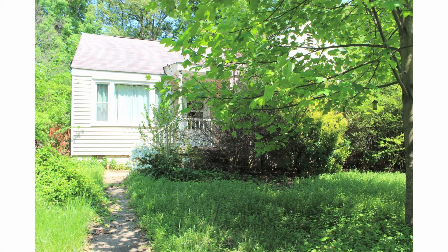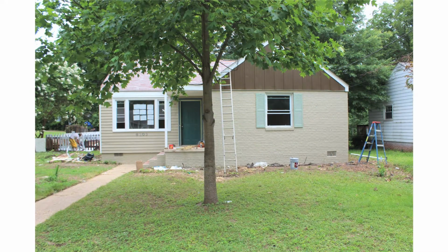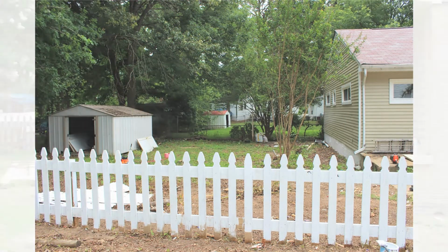This one here, first and foremost, we took the grass and just all the landscaping and turned it from the jungle into something that was somewhat presentable. On the exterior, we've done some work where we have done painting and we have cleaned it up. And then as I show you inside the home, what we've done inside is we've just gotten from demo to drywall to finishes. We're just starting finishes now.